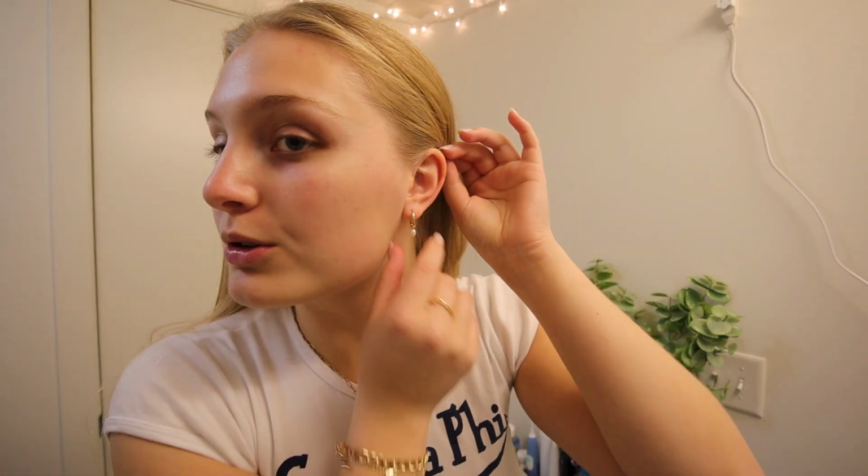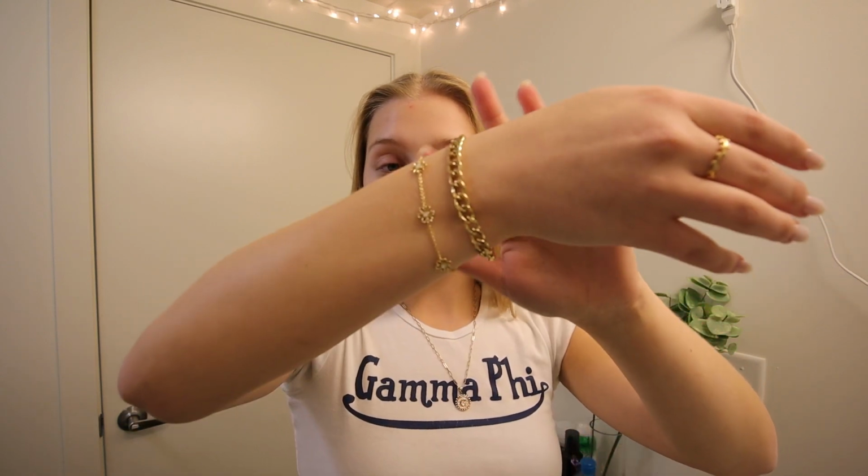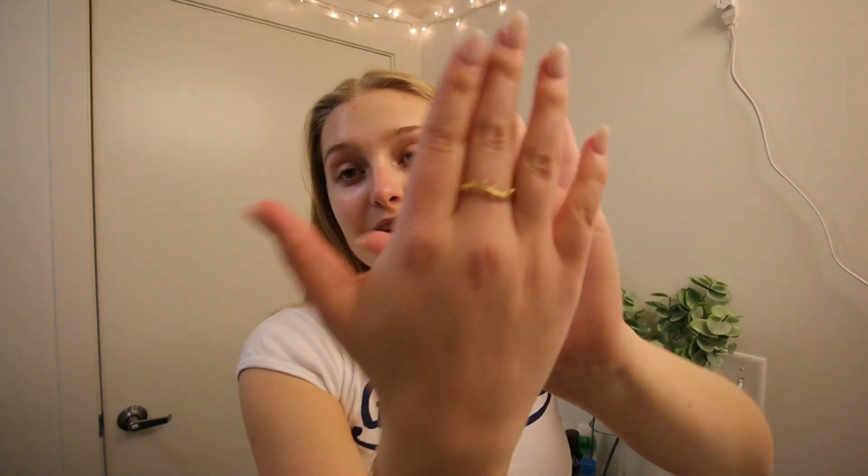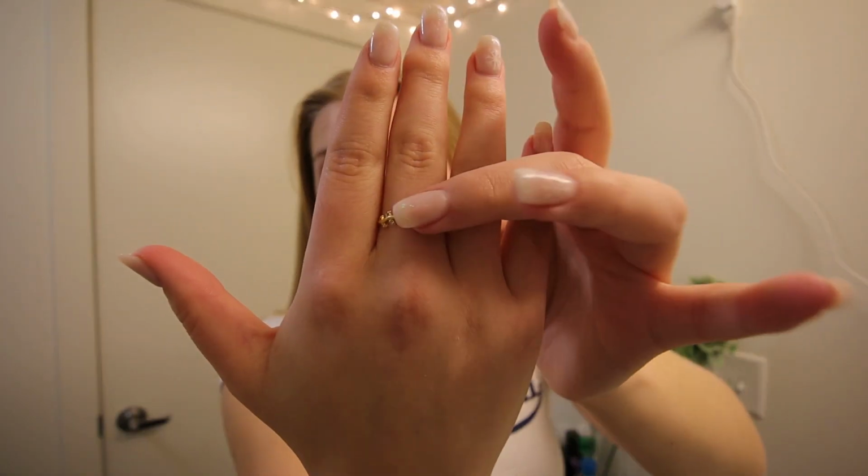So we've got these super pretty little dainty gold hoops with dangly pearls on them, and these are from Ana Luisa. My necklace, this is just my little C necklace. This is from Amazon. Got 2 bracelets on. One is this really dainty daisy bracelet. This is from Ana Luisa as well, and then this chain bracelet is part of a set from Target. And then I have this really pretty ring. This is one of my favorite rings of all time. This is from JCPenney, I believe.